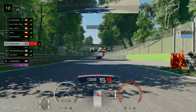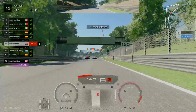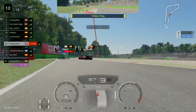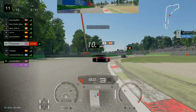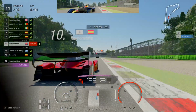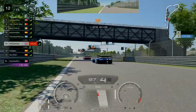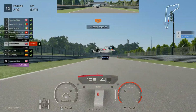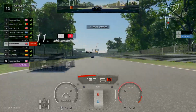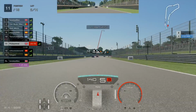Lovely, lovely looking track this. After driving, say, Big Willow, this was a real breath of fresh air. Somebody else off in front of us. It's another Spaniard. There's just a lot of Spaniards around today. So that's us up to P11. Oh, and then we get a nice shunt and we get pushed off the track. So thanks a lot for that. Oh yeah, and our safety rating goes down because we get shunted. Sportsmanship rating rather. So that sucks too. But we'll get over it.